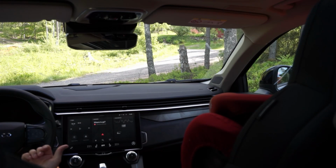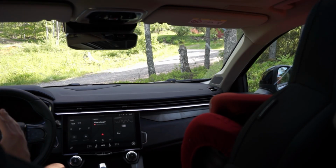I mentioned soft suspension as a good thing in the city and on the highway. That gets on the bad side when you're driving on country roads. It feels like a boat. Something like that, it sort of tilts.